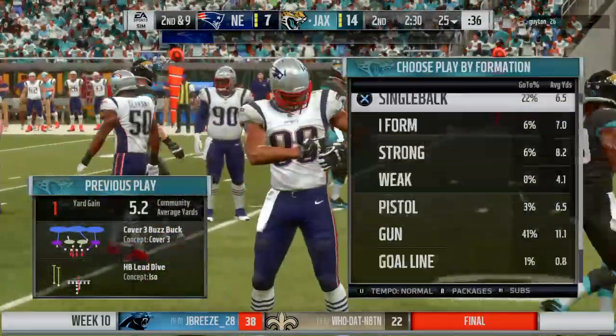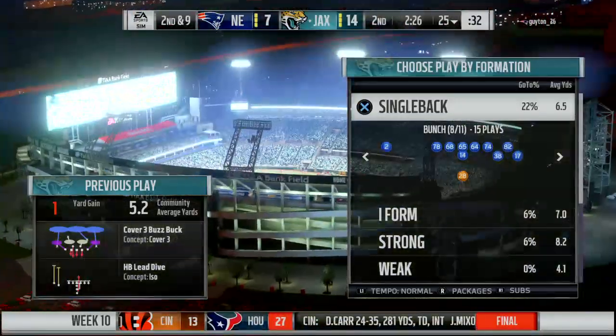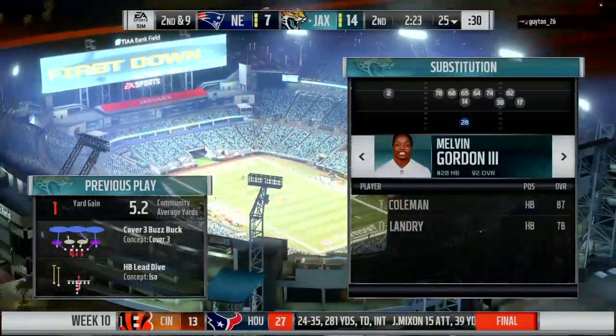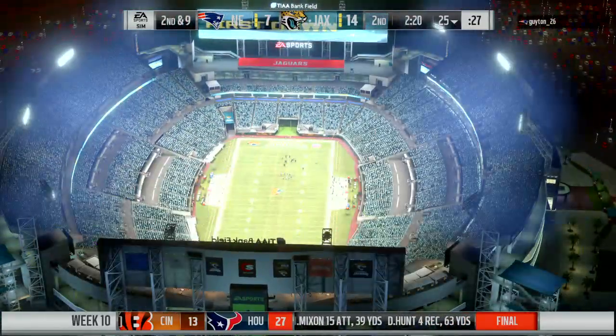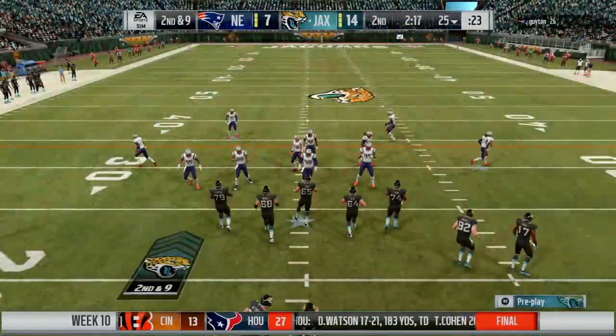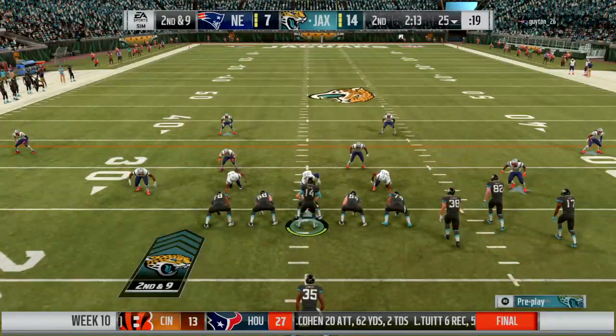Well, we saw him there trying to get it to the outside, trying to get to the perimeter, but not a whole lot of room there. But there's got to be one positive to that. If you keep moving laterally, creases tend to develop as the game moves on, and they can run it back inside later. They don't need to run another play here before the 2-minute warning. Let's see if they do it anyway.